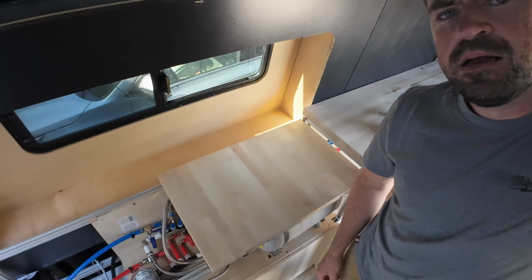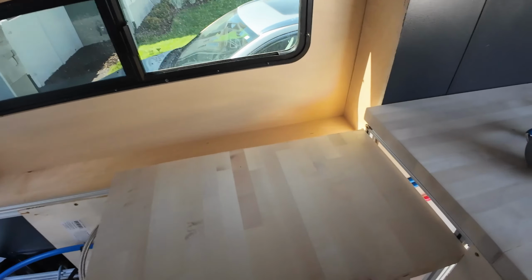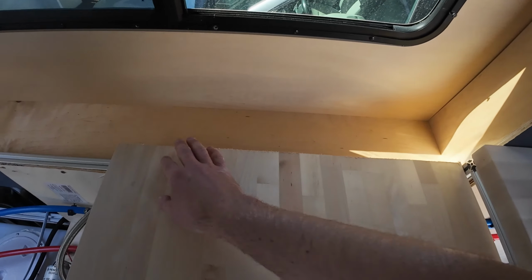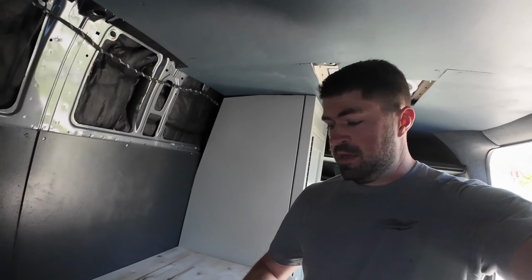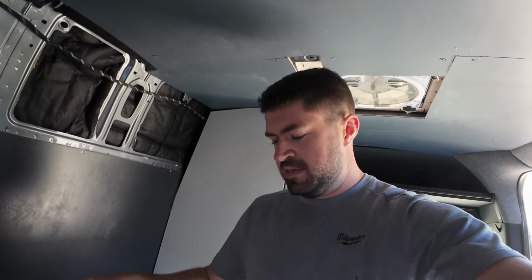Now, I'm not going to claim to be a professional, but I mean, that's pretty solid. Now I just need to router these edges so that they're not sharp and cutting me. Then we can sand them, seal them, and install them. This is going to be a pretty good video.